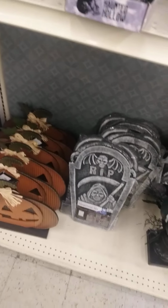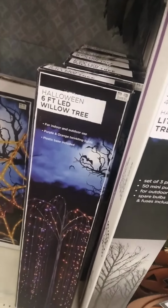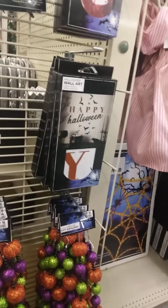Oh my goodness. Let me turn this off. Tombstones. I'll check this out. Web trees. We got a little guy in the thing. A cage. We got some bat sets. Cool.